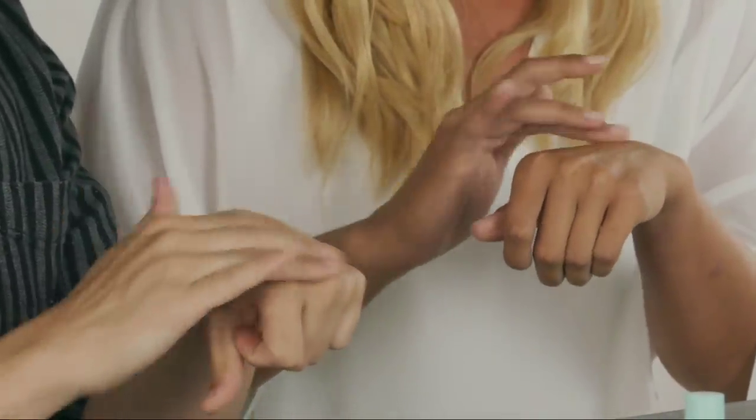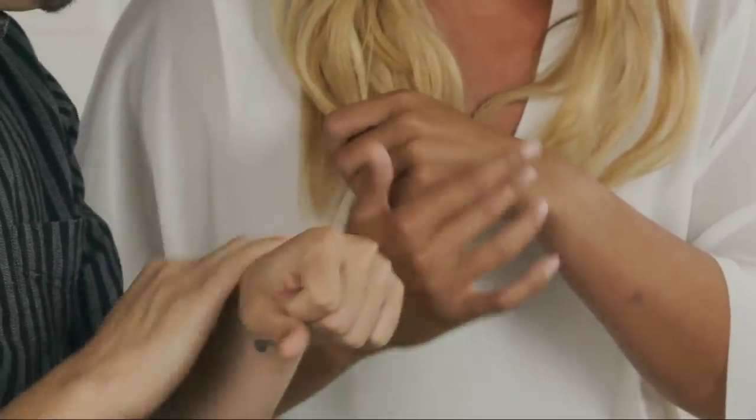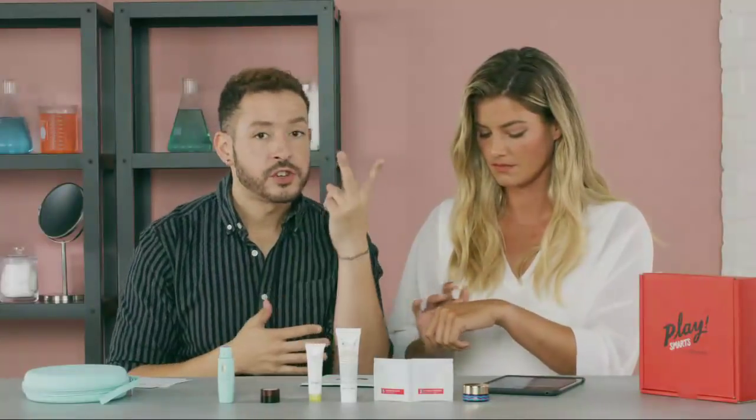Yeah, it's perfect. I love the way this feels. It's amazing. It's definitely got a really beautiful texture. It's almost like two products in one. You're getting protection with SPF 30, which is beautiful, and then you're getting almost like a priming aspect. So the two Ps, protection and prime, right?